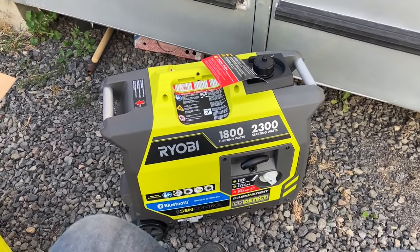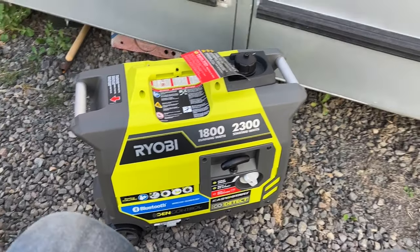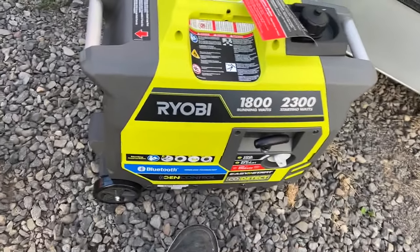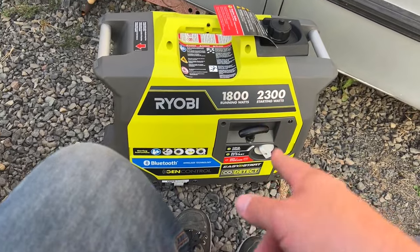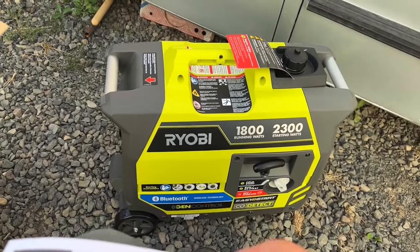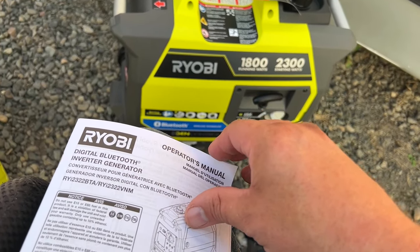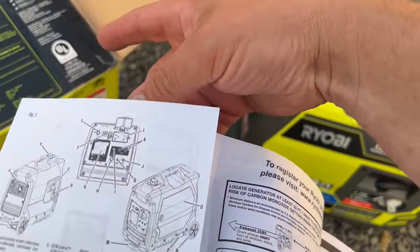Okay, there's the thing. Actually, I should probably stop this music because copyright. There we go. So as you can see, compared to me, it's not small, but I can also move it around. Apparently it did not come with a funnel to get the oil in there. So I'm gonna look through the manual here real quick and see what it has to say about things.